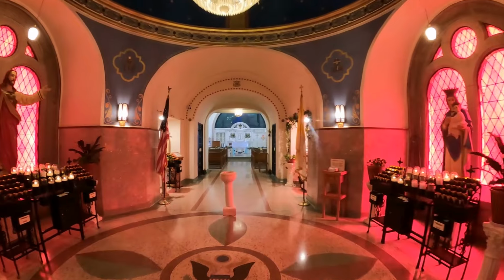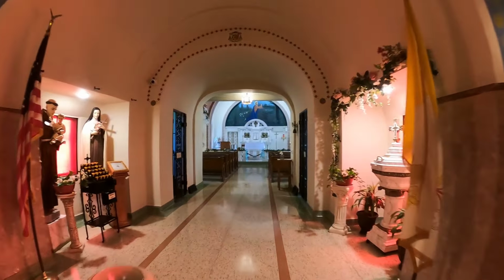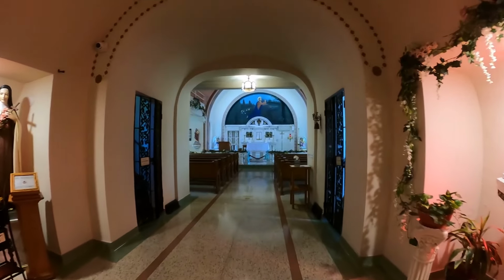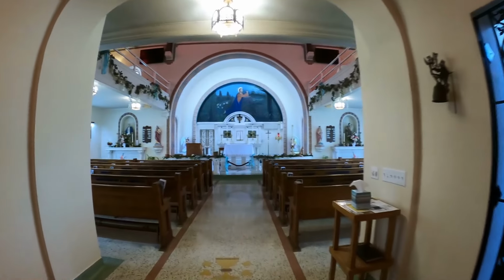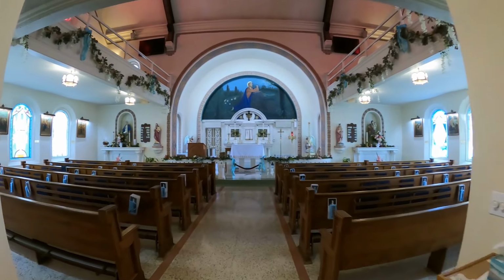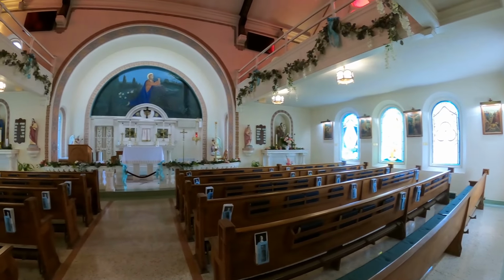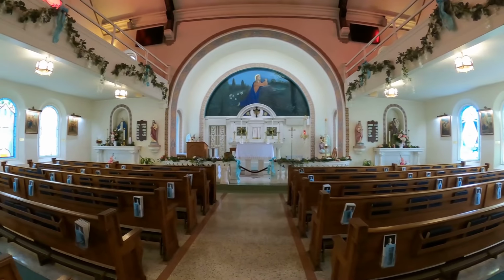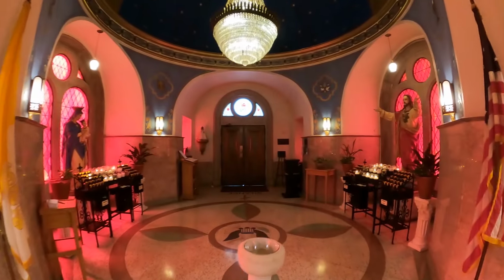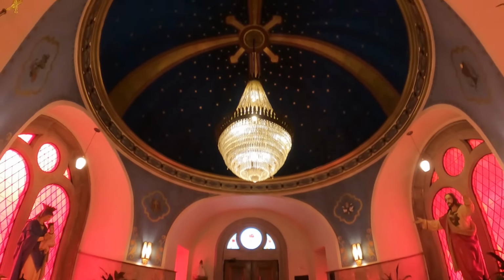As you enter, you go into this small chamber here in the beginning. It's so amazing. And then this is the sanctuary. And again, it's not large, but it's beautiful, it's breathtaking. And as you go to leave, I think you get the best view of all. This area with the stars in the sky.